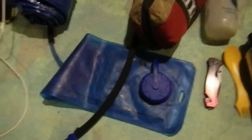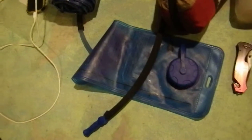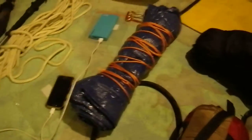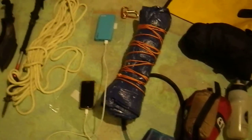Directly below that is my 2 liter water bladder. Not necessary. I could just go with the water bottle because I'm going to be crossing a lot of water, but the convenience to keep moving is nice. I've got my little pocket knife, which will be on me while we're hiking. Beside that, I've got, I believe, an 11 by 11 light duty poly tarp. That's what I'll be using for a tarp on this trip.